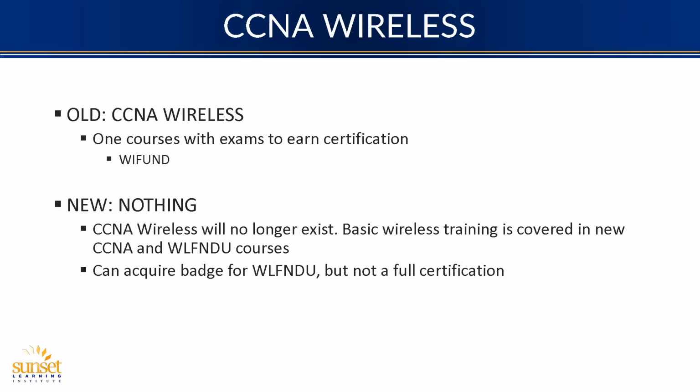Now, I mentioned wireless, last couple pieces here. Wireless has been mapped into the enterprise track. There's no more wireless track, it's just all enterprise now. And so the old CCNA Wireless doesn't exist anymore moving forward. Like I said, they're consolidating all the CCNAs down to just one core CCNA. So if someone was interested in CCNA Wireless, you can point them at that wireless foundations course that we talked about, or you can look at the new CCNA, depending upon how much wireless they're looking for.